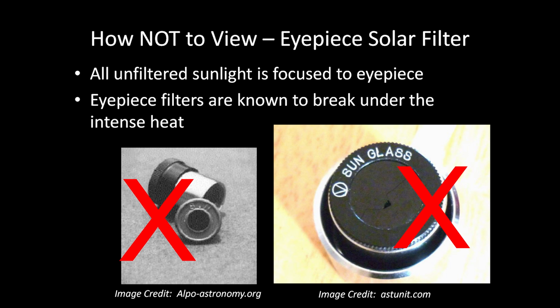If you're looking around online, you'll have a harder time finding these nowadays, but they are still out there. These are solar filters that were meant to screw into the eyepiece of your telescope. So they're tiny, so that means they were inexpensive, but all of that sunlight is being focused onto that tiny little piece of glass, and they were notorious for shattering, as you can see in this picture here.